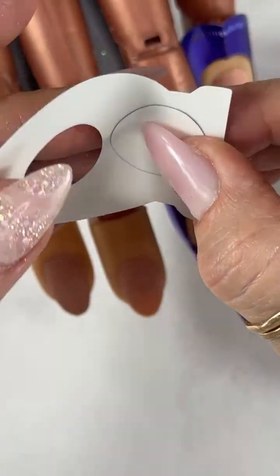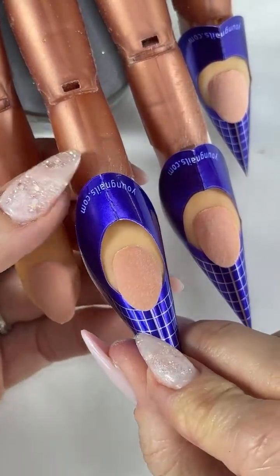Get these all on. It is challenging to do 4 in a row on her, on Sally.